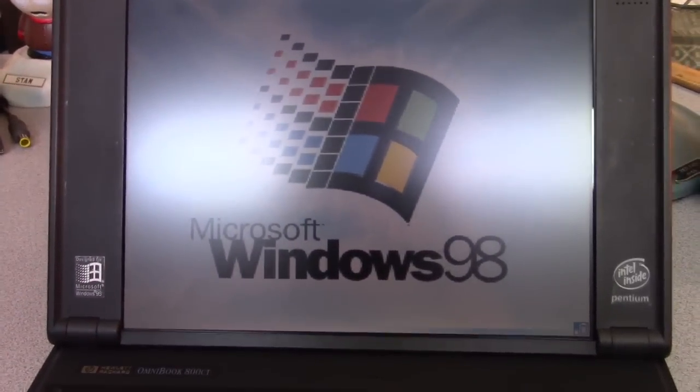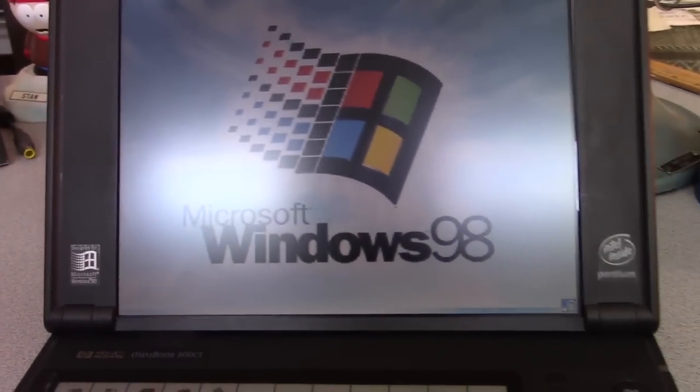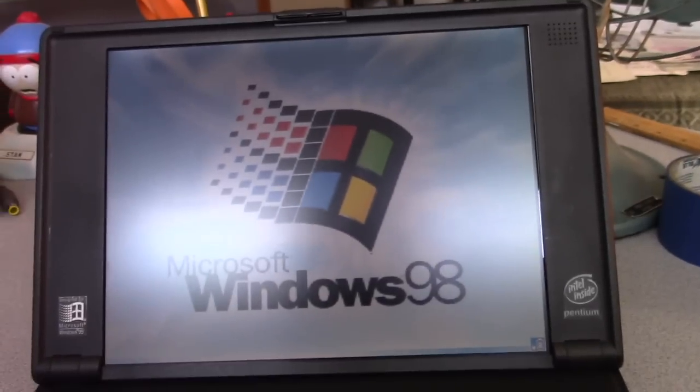Let's plug it in and fire it up. Here we go. That hard drive has actually proven to be pretty reliable, and it works. But this one's got 16 megs of RAM rather than the 80 in that one over there. Where did I put it? Oh yeah, it's over there behind the Kanga. It still has Windows 98 loaded. The drive doesn't sound healthy, but it is functional.